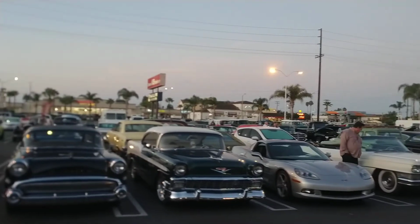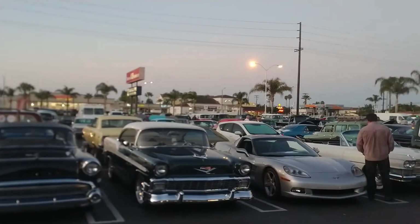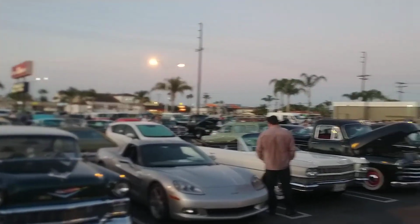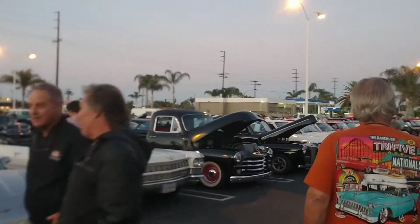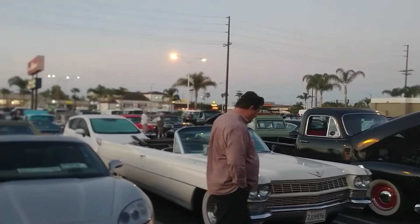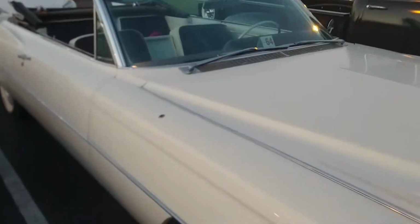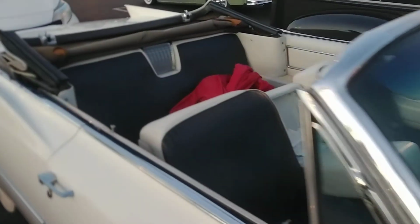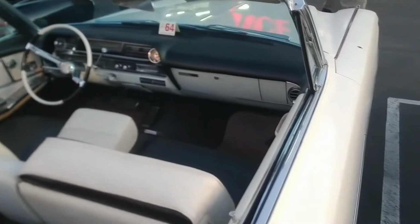So we had a 63 Cadillac like this one right here. That white Cadillac we did growing up. And the air conditioning used to be so cold that frost would come out. Where did your dad live? My dad? Yeah. 64. On a convertible? No, we didn't. We had Coupe de Ville. Massive car.